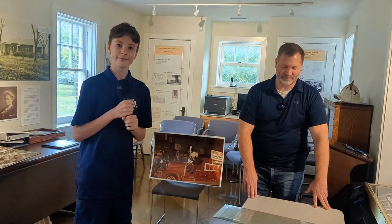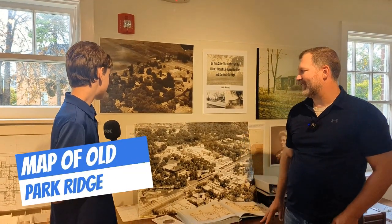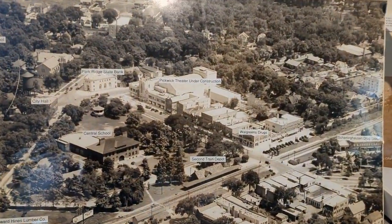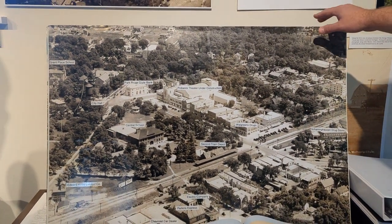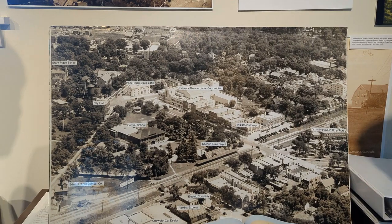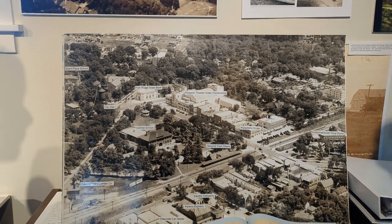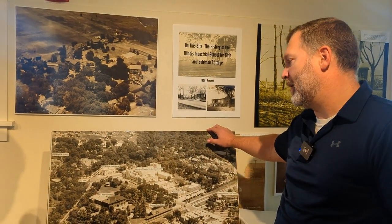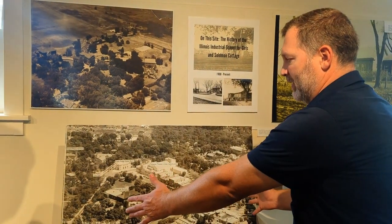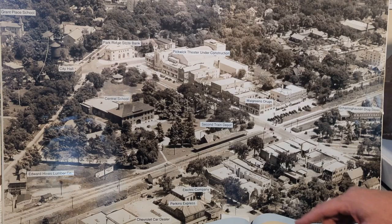Thank you. So what we have here is a map of the original Park Ridge. This is a 1928 aerial shot, so it would have been taken from an airplane flying over Park Ridge. And the reason why this is a really amazing photograph, we just got it a few years ago, is because it shows our town as a whole right here, and I'll point out some historic locations.